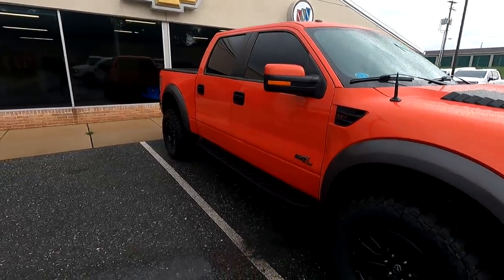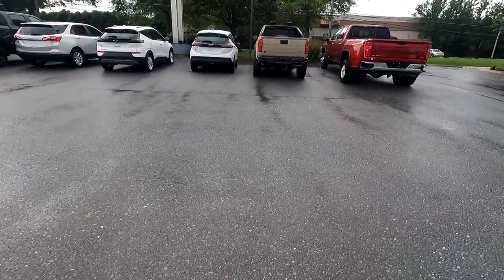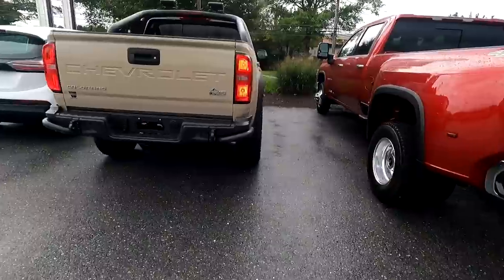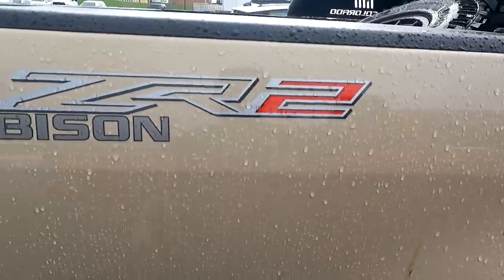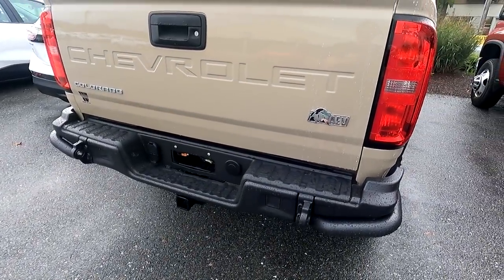So sad. Out here at Whitmore, Chevy got the Raptor, like I said, drove that down here. Goes beautiful with this brand new Chevy Colorado ZR2. And the thing that's special about this is it's the Bison variant, which is so sick. I don't know if they made a ton of these. I'm sure it's just limited to how many they can sell.